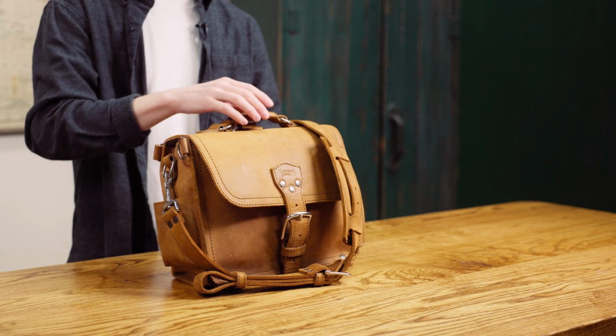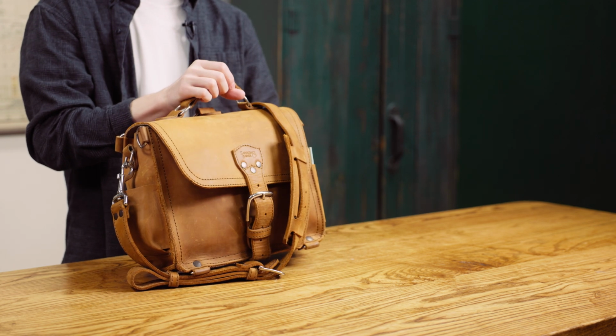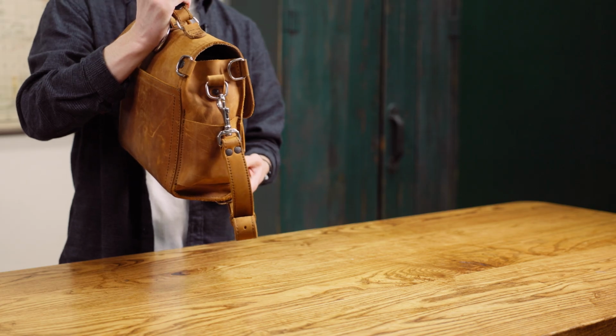This is the Rounded Satchel, and it's the perfect bag for a minimalist going into the new year who kind of wants to simplify their life, live a more purposeful life. And I say that because this is a smaller bag and it actually doesn't fit as much inside of it. It almost fits nothing at all. It doesn't fit any of the technology that I'm used to carrying, like my camera, my laptop, any of that.